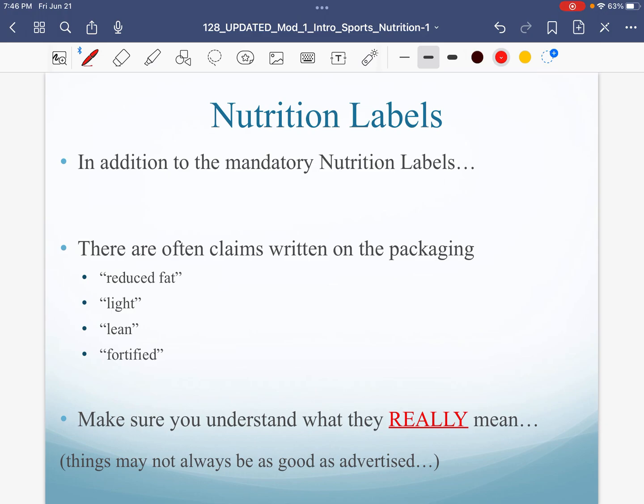In addition to the mandatory label that all packaged food must have, remember packaged food like in the center aisles, there are guidelines about what a food manufacturer can say. So if a package says reduced fat, lean, fortified, there are actually guidelines that must be met in order for them to be able to say it, which I think is pretty fantastic. So the FDA provides that they have to meet certain guidelines.